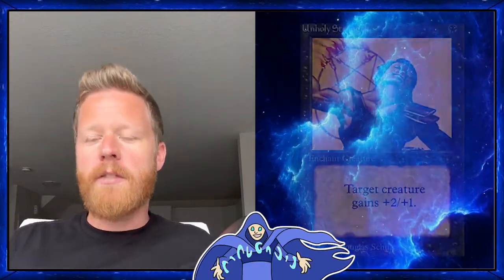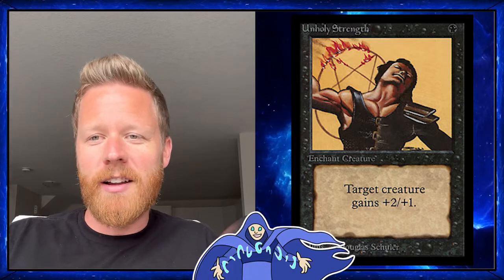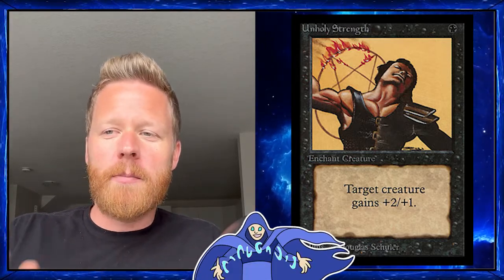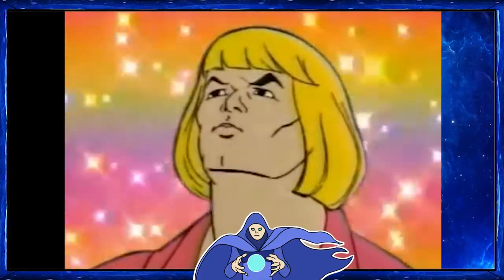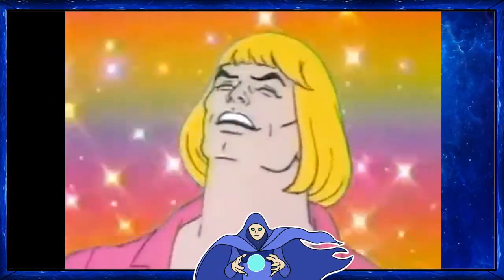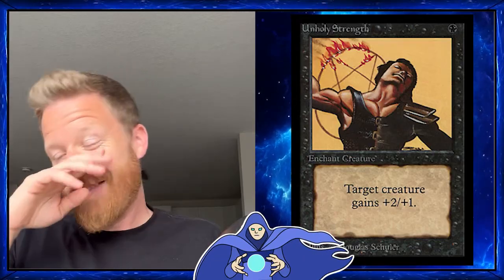Then at number 2, we have Unholy Strength. This one I've always not liked, mainly because the guy looks weird, but the big thing is I can't look at this image without seeing this. So it's always reminded me of that. Yeah, that's pretty much all I have to say about it. Not a big fan of the artwork.